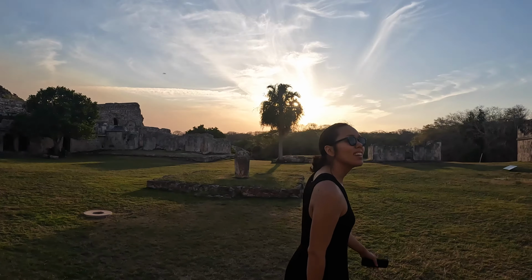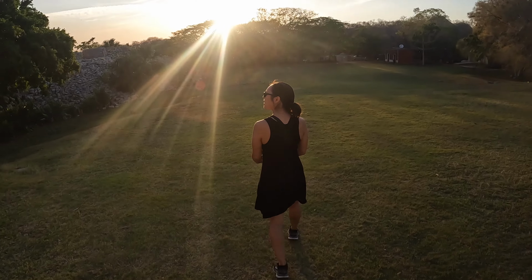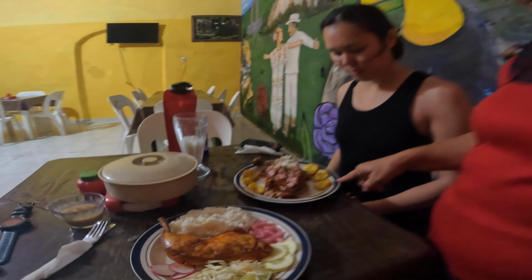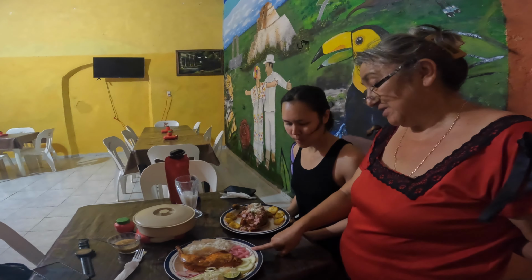It had been a long day driving on Mexican highways, and with hundreds of speed bumps, driving at night is not my idea of a good time. So we asked around in Santa Elena and found some locals who had a couple of rooms they rented out, and made our way to the only restaurant open in this tiny town, with a local lady making yummy home-cooked dinners.